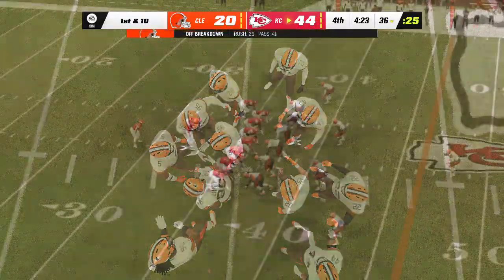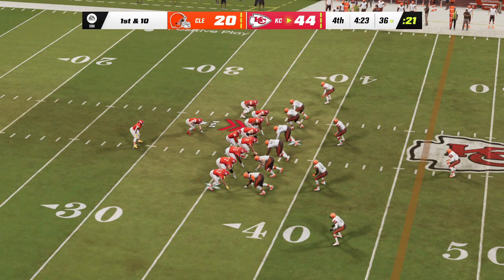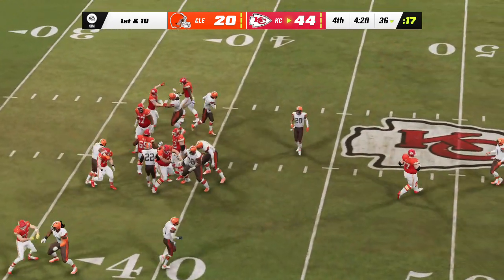A lot of people would say they're showing a lot of guts going for it this many times on fourth down. I think they'd have to start thinking with their head a little bit more than with their gut and their emotions because it's not working for them. They've got to figure out what's been going wrong.